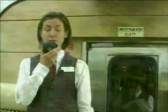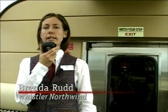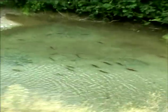Those of them who are actually lucky enough to make their way up to their birth spots, past the fishermen, past the bears, and up the rapids, the female will clear a section in the gravel, lay her eggs, the male will fertilize them, and shortly after spawning, the life cycle of the salmon is actually over.